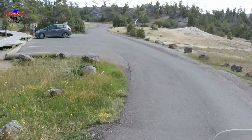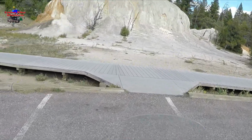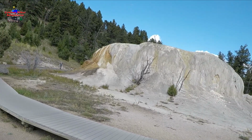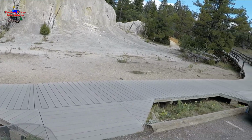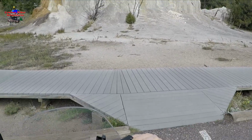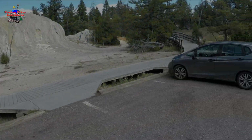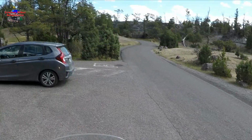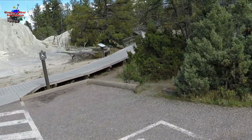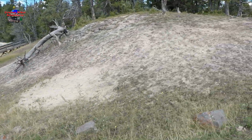Let's take a little bit better look at that. There you go. Y'all can get a good look at that. Looks like some of it just recently broke off at some point. Oh, that's cool looking.